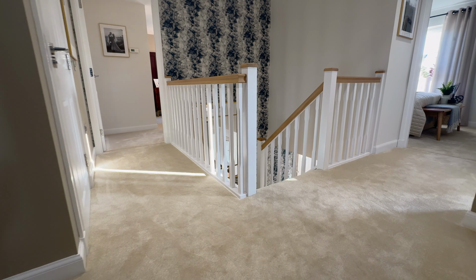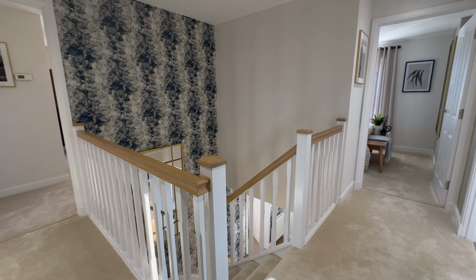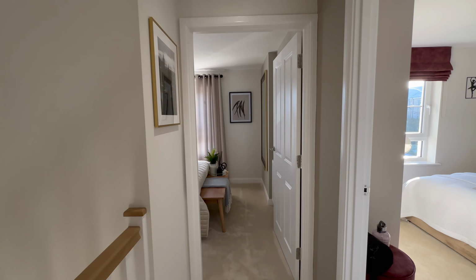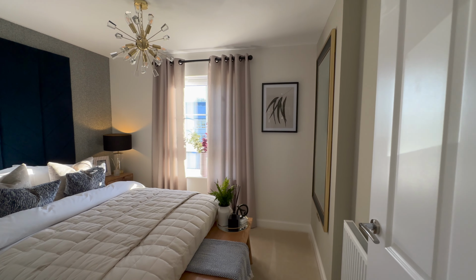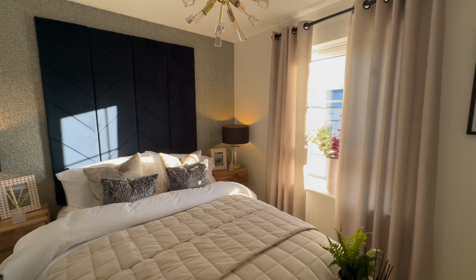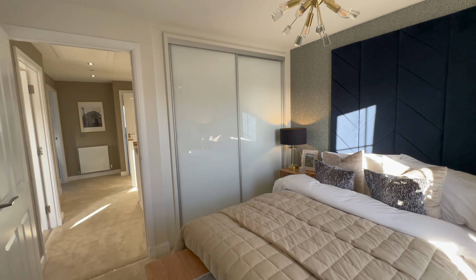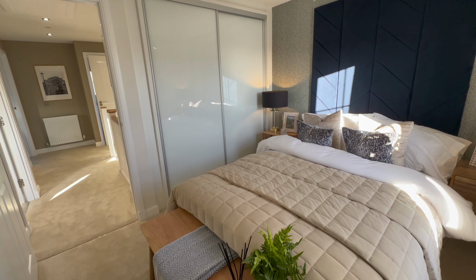They've carpeted this, which is nice. It's a good contrast from downstairs being wood flooring and upstairs being carpet. We're now heading to bedroom number one. Bedroom number one is a very decent sized bedroom. That's a pretty large bed, and the furnishings here are really nice. You also get integrated wardrobes, which is really cool because they're utilizing the space of the room very well.